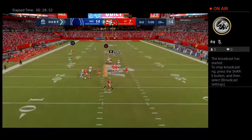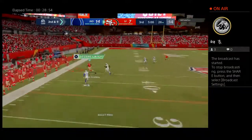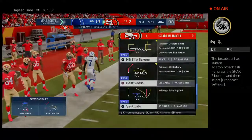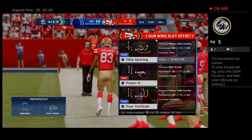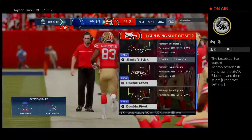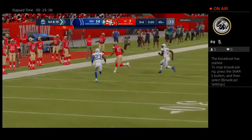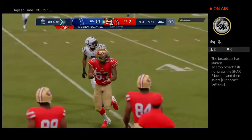Going to throw on 3rd down with Herbert. He's got his man, Valdez-Scantling. And he'll be out of bounds, but able to get it up past the 45. Give him 22 there on the 3rd down conversion. 1st and 10 at the 48-yard line.